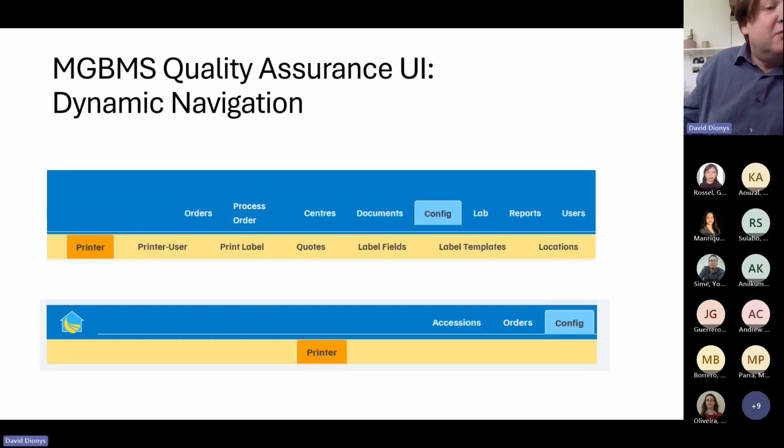And this leads to, for example, dynamic navigation. So if you log in as an admin user, you see much more. You're here in the config menu. The submenu here has 7 items, while if you log in as a lab user, you only have 1 item. So this is purely based on the role a user belongs to. It also determines who can edit, who can view what.